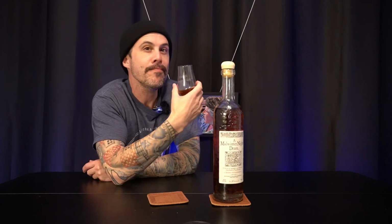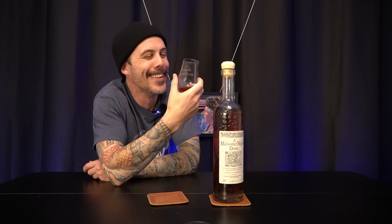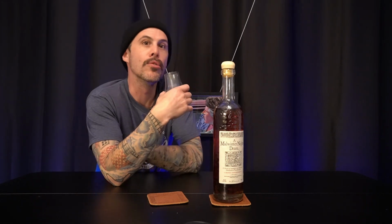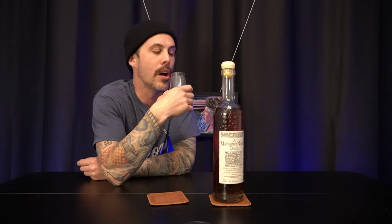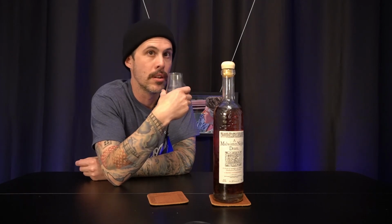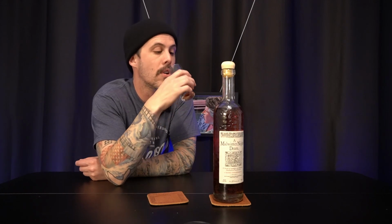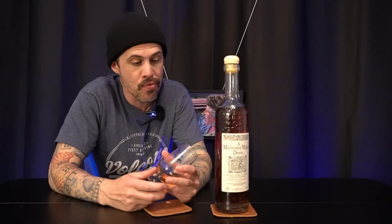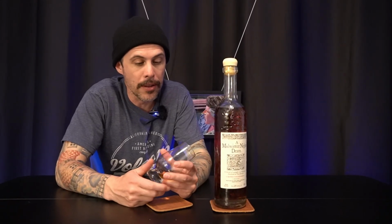So good. All the flavors that they mentioned come to life in your mouth. It is so good. And then at the end, you just get all the dry fruit coming down the back of the palate. Right on the front of the palate, just a bombshell of caramel. Really easy to drink. No ice. Usually I do ice, but man, you get all the dry fruits.